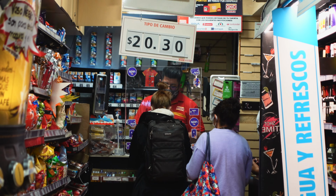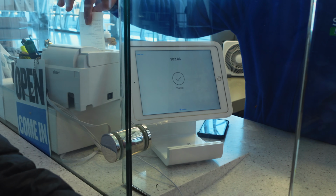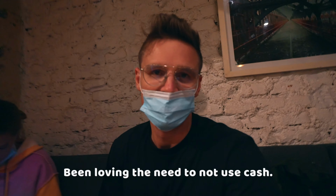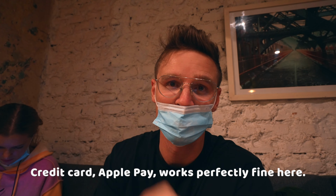Oh yes, something so important to mention is the SIM cards. When we landed in the airport, we got SIM cards straight away. They're $10 each, unlimited data for 30 days. That is insane. I've never seen data that cheap before. In the US, we paid nearly 10 times more for the same kind of thing. And the signal is great. SIM cards are super fast here, 4G, brilliant. Been loving the need to not use cash, credit card, Apple Pay works perfectly fine here.